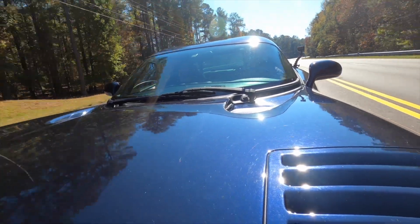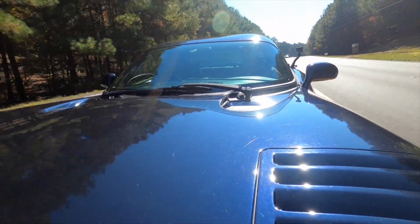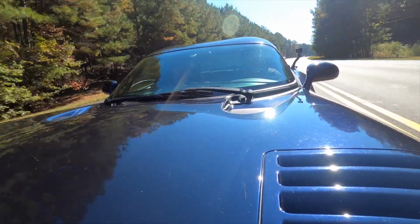And this is amazing, man. I could probably drive this all day, but I couldn't drive it every day for sure. Right here, this is a treat. I'm glad, man. I'm glad.